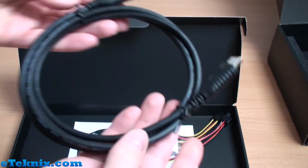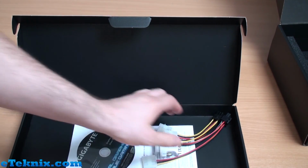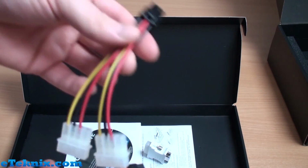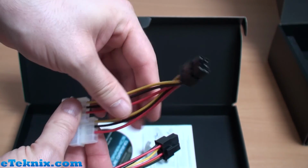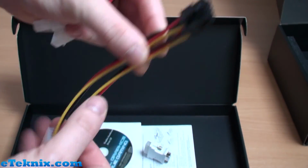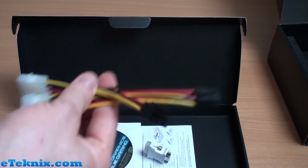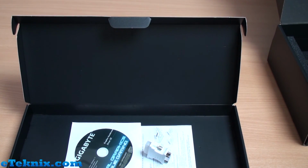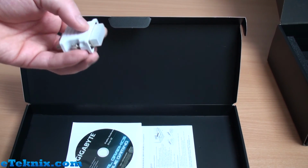We've got an HDMI cable, looks like a meter, good quality cable. We have a couple of power connectors, so we've got quite a short twin Molex to 6-pin PCI Express power adapter. Then we've got a slightly longer twin Molex to 8-pin PCI Express power connector. To be honest, if you're buying a card like this, you should have the relevant power supply that should conform to the latest standards. So you shouldn't really have a need for them, but they're pretty cheap for Gigabyte to bundle in anyway.